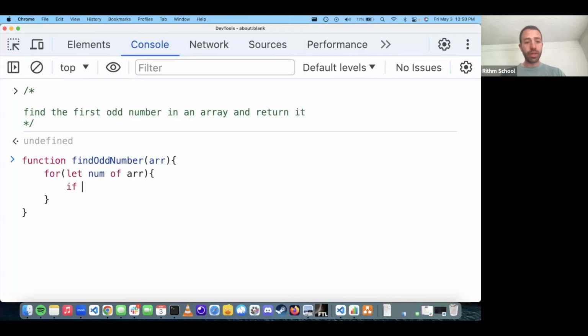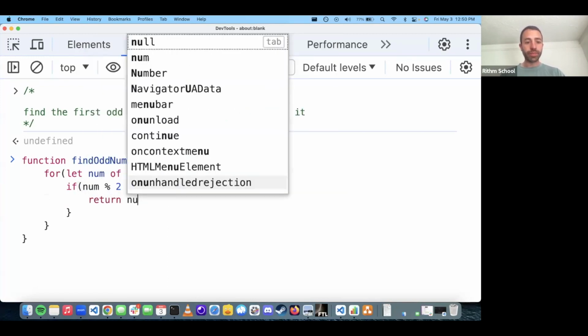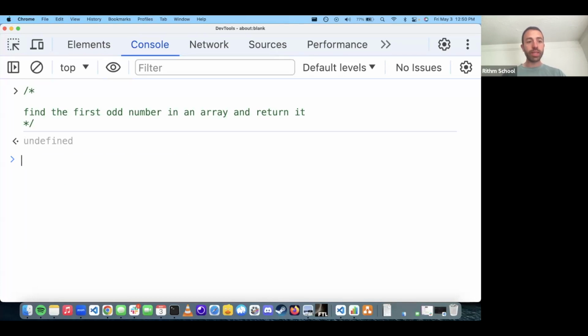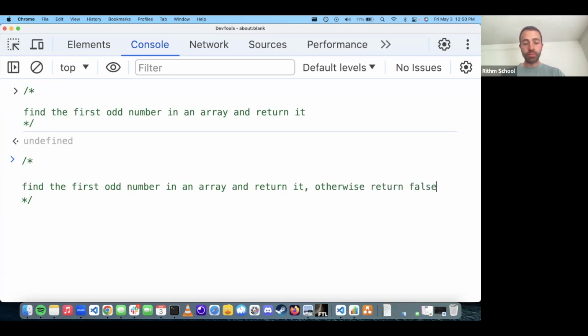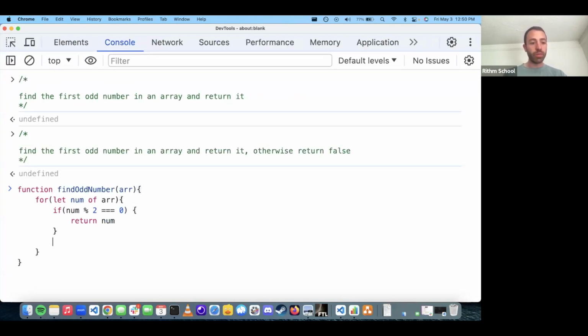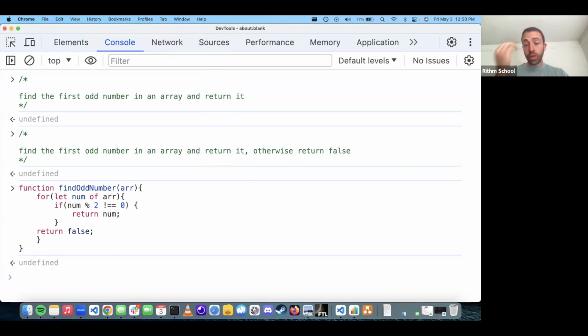And if that number is divisible or not divisible by 2, if its remainder mod 2 is not 0, then we're going to return that number. And let's imagine right now that I just decide to do something like this. And then, let's actually say otherwise, return false. It's a very silly function that is not great, but let's imagine that's what we have to do. So you go ahead and you start doing that, and actually this feels good, and I'm just going to return false. There's a bug in this code.